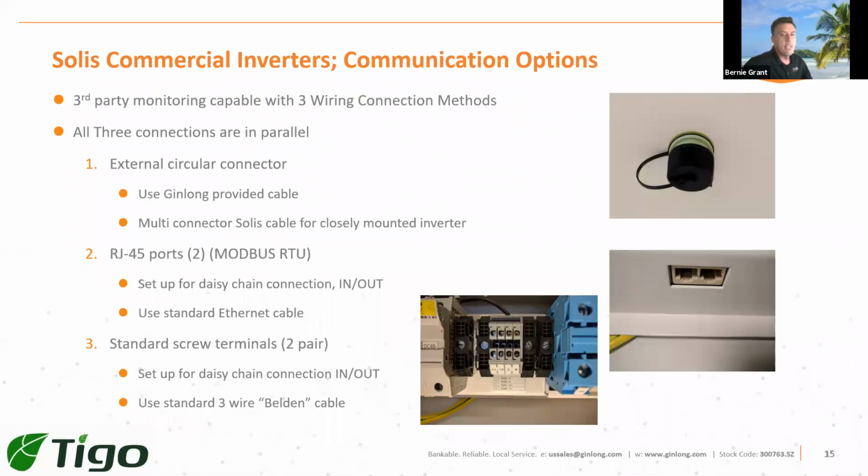So one of the biggest things about having a PV system is the customers want to know how they can monitor it. In addition to the monitoring that Gary mentioned with the module level monitoring, we can also monitor the inverter through Genlong's monitoring service or any other third-party monitoring service. So outside of the Tigo relationship, we also have 3 different connectors that you can use for Modbus monitoring that is compatible with third-party monitoring devices as well as Genlong monitoring devices.